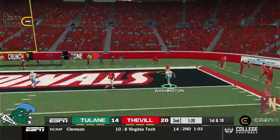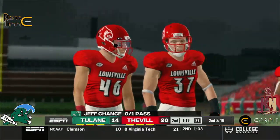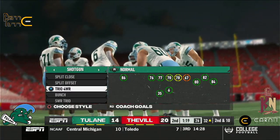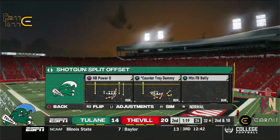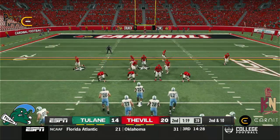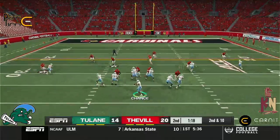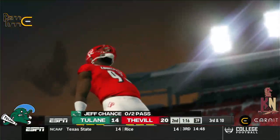Deep pass to the end zone. Missed him. You know, I think the quarterback got so excited to make this throw that I think he just put too much on the football. His receiver was open. He just misfired. Second and 10. Ball on the 32. Back to the tailback, but he can't bring it in.